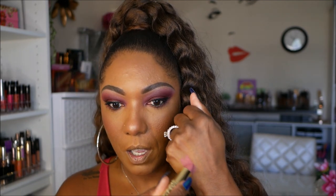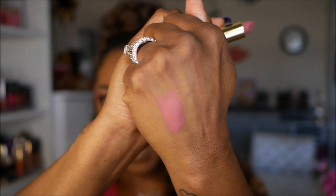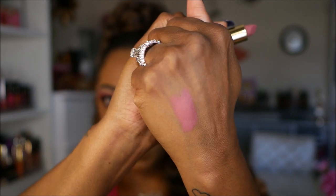Okay, so let me go ahead and swatch these two lipsticks. When I showed them in my last video, I realized I didn't swatch them. I did show them, but I didn't swatch them. So let me go ahead and swatch these for you. This first one here is Velvet. Very pretty packaging. And this is the lighter one that I felt kind of had a rosy nude feel to it. So that is what that one looks like.